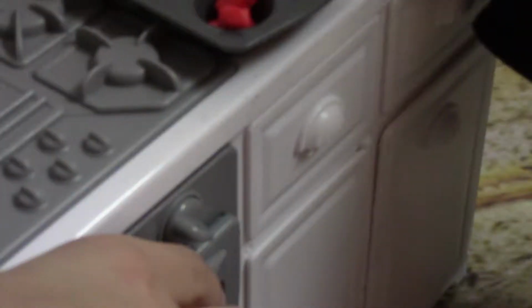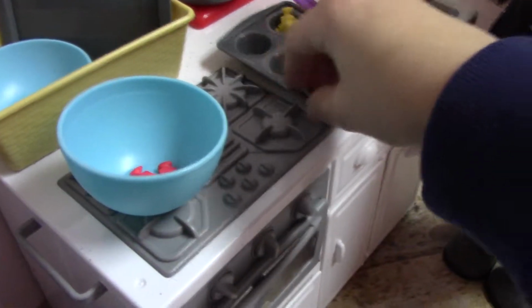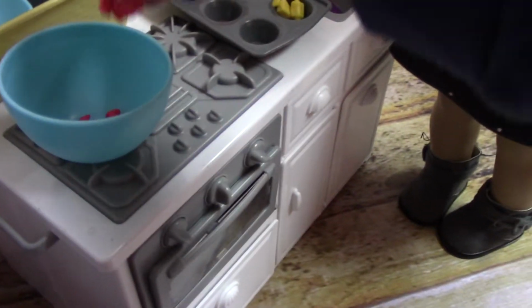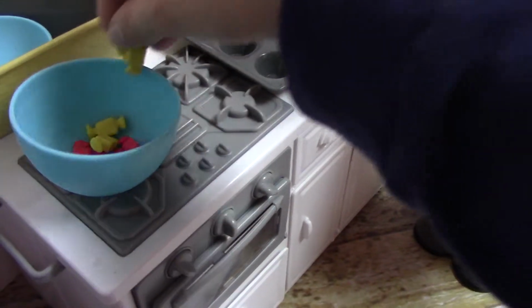About 5 minutes later, the candies are ready. Beep, beep, beep, beep. They're ready. Let me take them out and set them here on the counter. All right, now that they've molded good, we can put them in a separate bowl, I think. Put the red ones in first. And now yellow ones, lemons. I love lemon drops, they're good. How delicious. She's gonna love them.